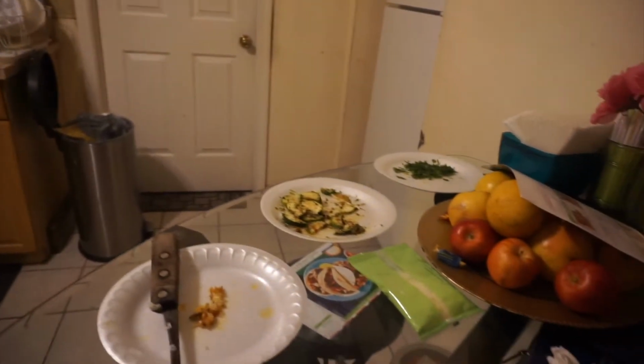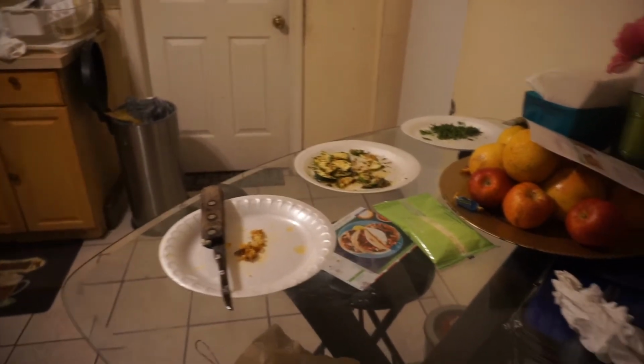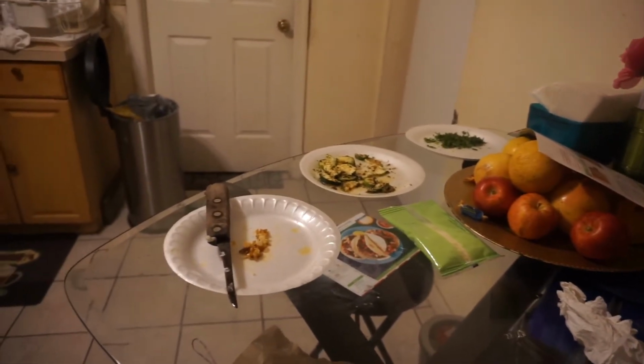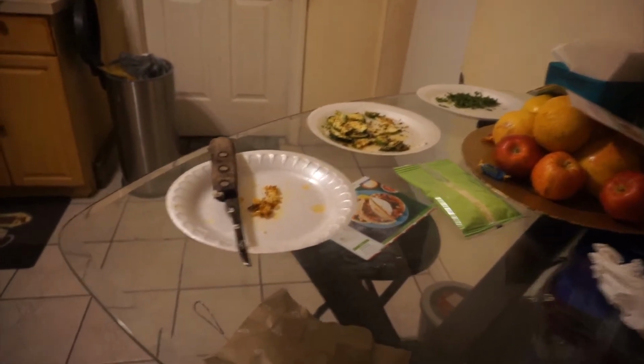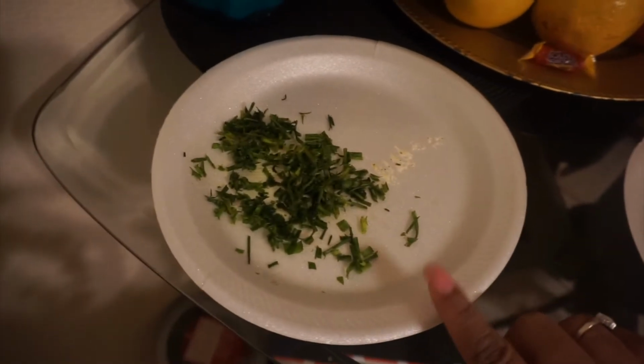Showing y'all me prepping everything, but I had a situation happen. I didn't get to do that, but I'm just gonna show you everything that is prepped and me assembling the flatbread. So this is the toasted garlic. Not these, I'm gonna eat these separately. This is the chives that I cut up.